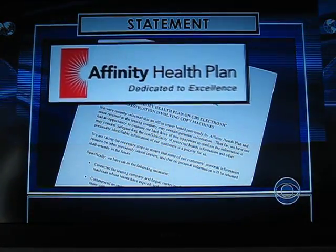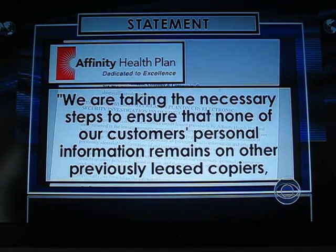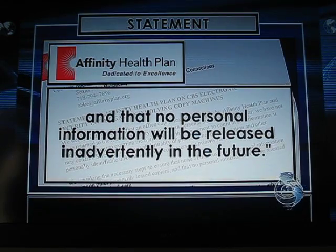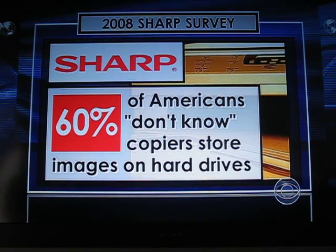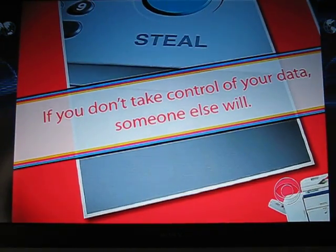As for Affinity, they issued this statement that said in part, "We are taking the necessary steps to ensure that none of our customers' personal information remains on other previously leased copiers, and that no personal information will be released inadvertently in the future." Ed McLaughlin is president of Sharp Imaging, the digital copier company. Has the industry failed, in your mind, to inform the general public of the potential risks involved with a copier? I think yes. In general, the industry has failed. In 2008, Sharp commissioned a survey on copier security that found 60% of Americans don't know that copiers store images on a hard drive. Sharp tried to warn consumers about the threat, but it's falling on deaf ears, or people don't feel it's that important, or we'll take care of it later.